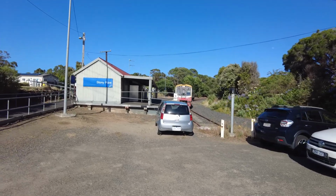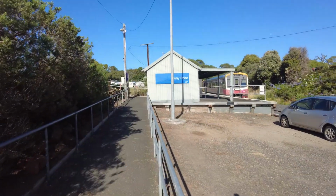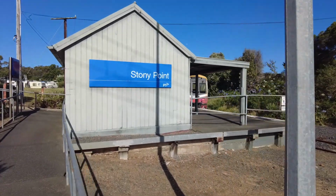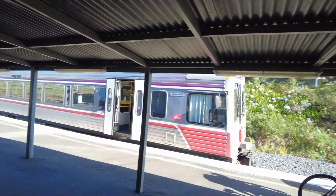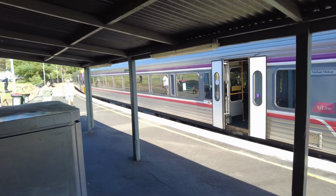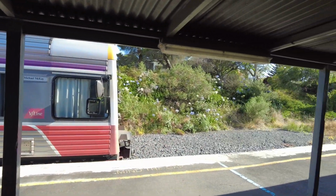Okay, so I've been able to catch the train coming in. So obviously my timetable that I've been looking at is totally different to what's actually occurring. This train is very silent and it sneaked up on me, which is quite interesting. So we'll have a look at it. So as you can see, there's your train. And there's cyclists, people with dogs, so I guess it's dog friendly as well, which is just great.